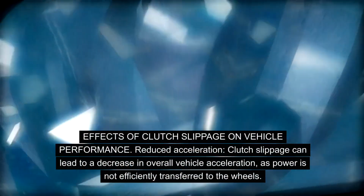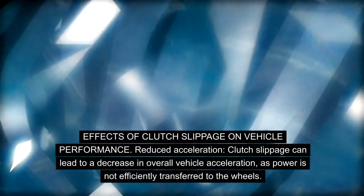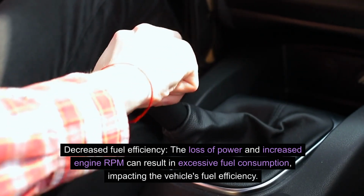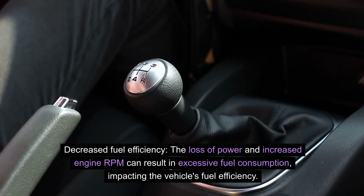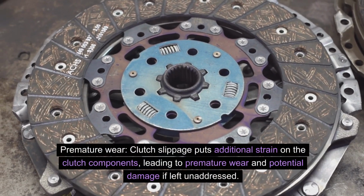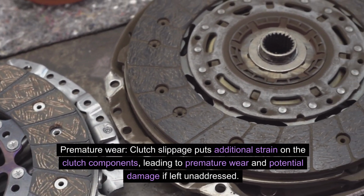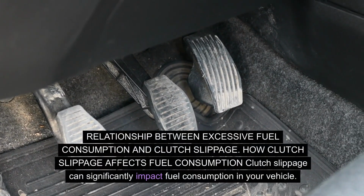Reduced acceleration. Clutch slippage can lead to a decrease in overall vehicle acceleration as power is not efficiently transferred to the wheels. Decreased fuel efficiency. The loss of power and increased engine RPM can result in excessive fuel consumption, impacting the vehicle's fuel efficiency. Premature wear. Clutch slippage puts additional strain on the clutch components, leading to premature wear and potential damage if left unaddressed. Relationship between excessive fuel consumption and clutch slippage.